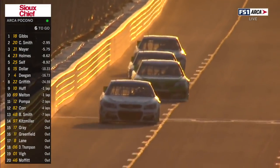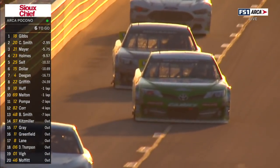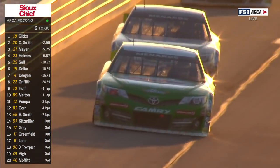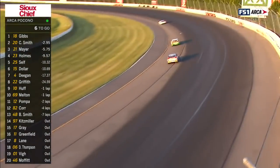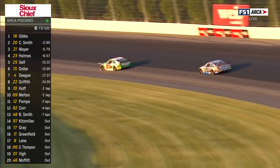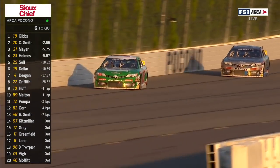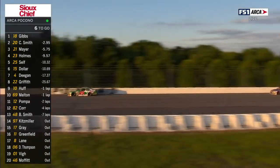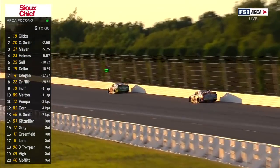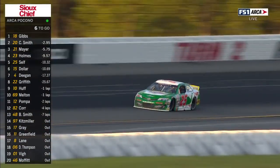Now Drew Dollar has his sights set on Michael Self. Last week's winner is looking to close that gap. Maybe Michael's car is not as good as it could be. Yeah, maybe they made some changes at that break, trying to make it better, and it went the wrong direction. He's obviously not as good right now as he was early in the race. Still, he will have a solid finish even if he loses this spot to Drew Dollar. That's about as far down as he's going to go. They have a good cushion over Haley Deegan in 7th.